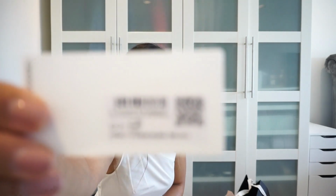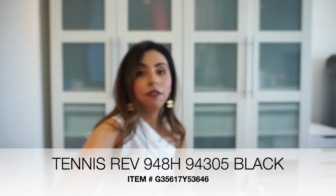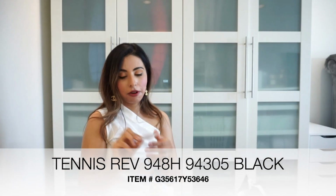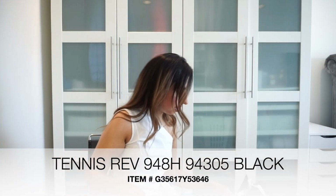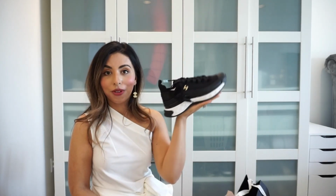But yeah, so here they are. Oh, actually there's a tag in here. Okay, so I'm gonna insert, maybe this will help you out, because there's a QR code. I think maybe you can't see that. If you can't see it, I'll type out the item code for you guys so that it's easier for you. But yes, so these are the sneakers.